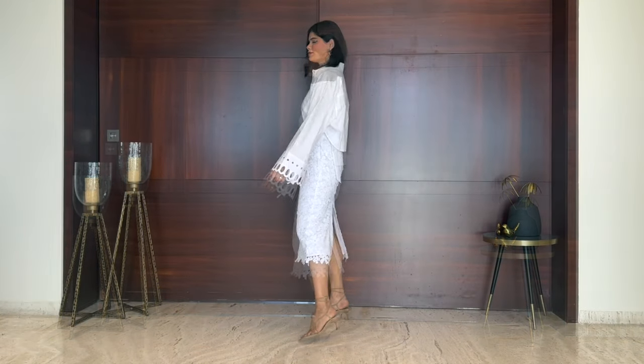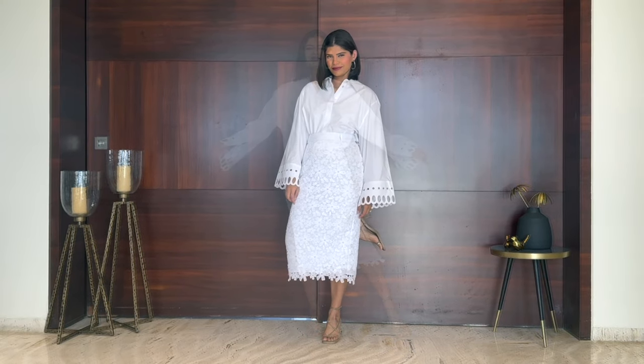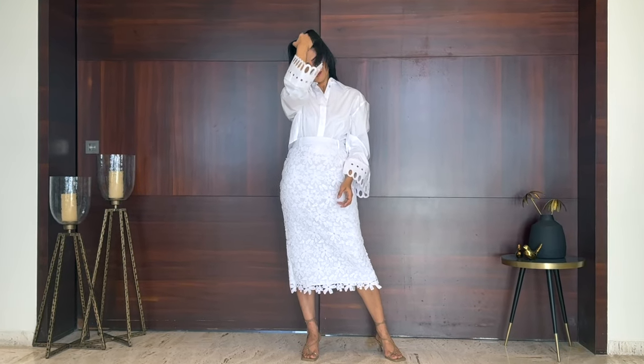Here we have a shirt. It's cropped, oversized in an airy weave, has drop shoulders, flared wide sleeves, and these stunning scallop cuffs. For the lower half, we have a calf-length skirt in lace featuring a D-ring belt, scalloped hem, and back slit. Also, this is lined, so not at all transparent.